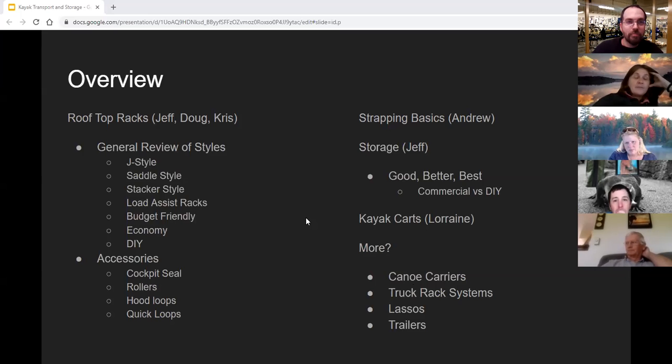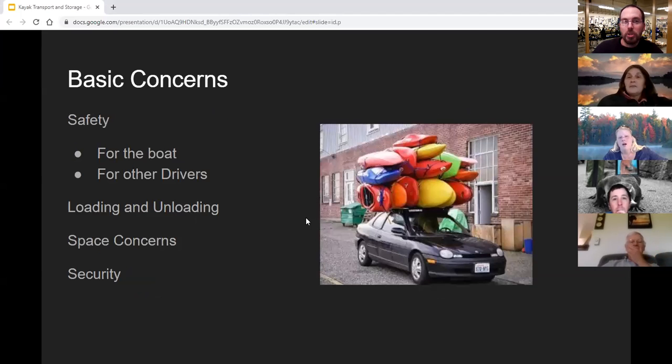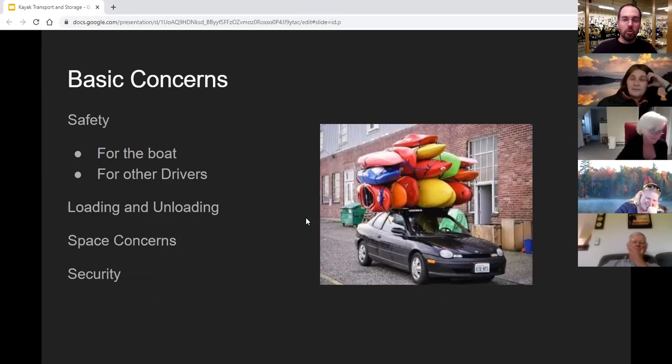So just the whole purpose is so we can all get our boats in here safely. We'll talk about how to load and unload and what needs a lot of space, what doesn't need a lot of space, and a little bit about keeping it secure so nobody else steals your stuff.